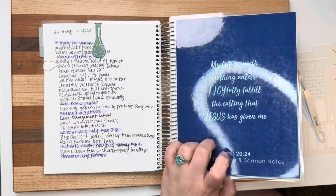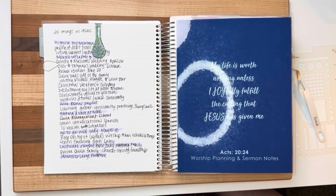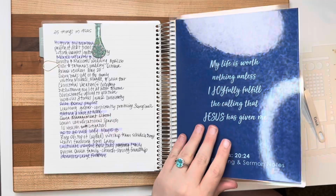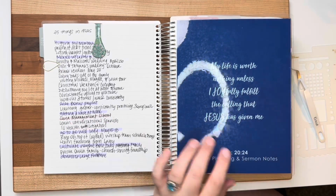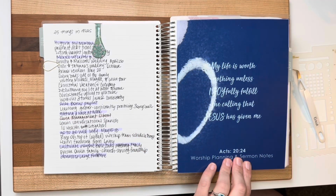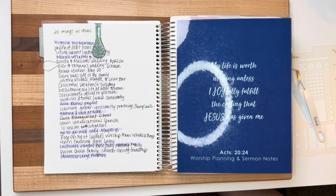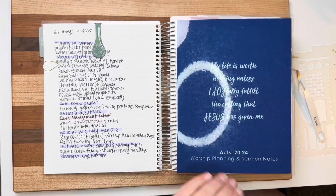This is the cover of my monthly Erin Condren that I had for last year. That was my worship planner, worship planning and sermon notes. This is my paraphrase of my life verse, which is Acts 20:24, which in scripture says, I consider my life worth nothing to me unless I joyfully tell of the grace of God, or something along those lines. But I paraphrase it to, my life is worth nothing unless I joyfully fulfill the calling that Jesus has given me.